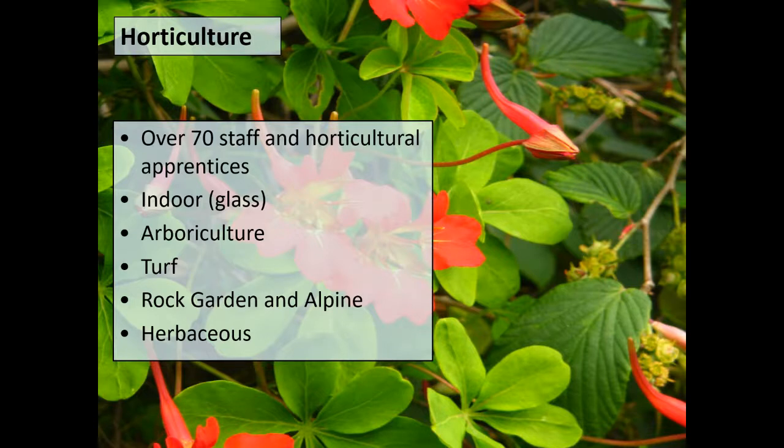The rock and alpine department, which to my mind is one of the jewels of the botanics, with all the amazing delicate little rock garden and alpine flowers. Fabulous in spring if you get a chance to come and visit in spring, and as students you will get to see that in spring.